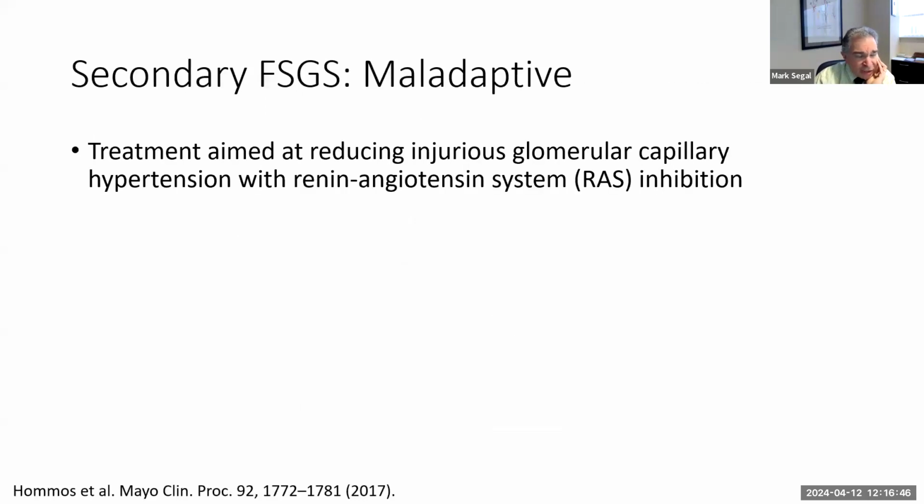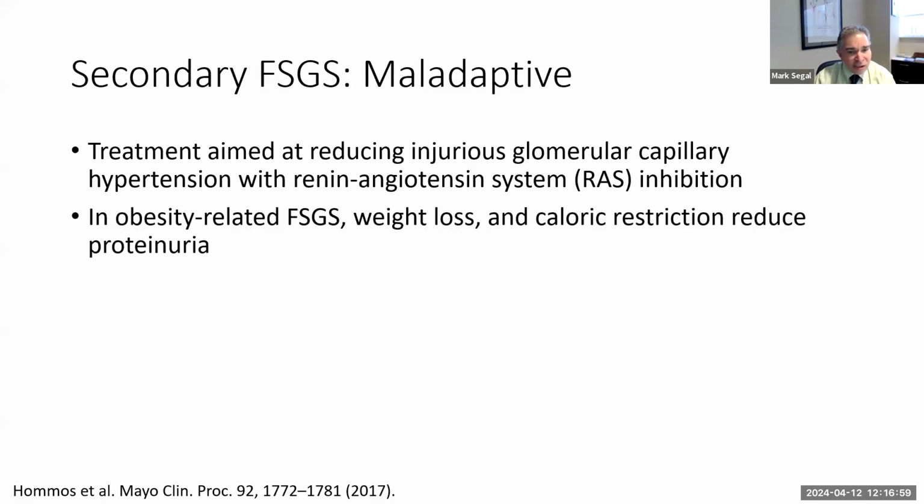In maladaptive FSGS, the treatment is aimed at reducing injurious glomerular capillary hypertension, and we all do this with renin-angiotensin system inhibition. As we heard last week from Dr. Rucci, in obesity-related FSGS, weight loss and caloric restriction will reduce proteinuria as well.